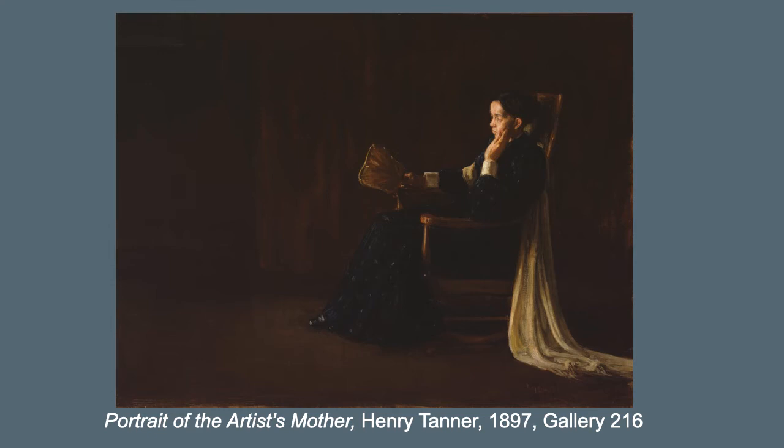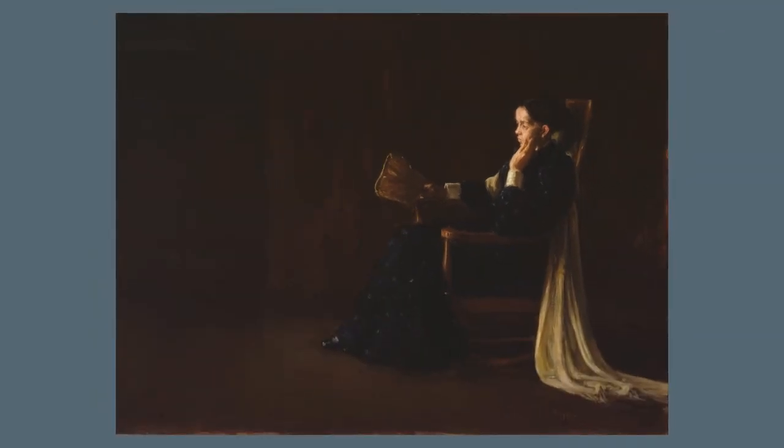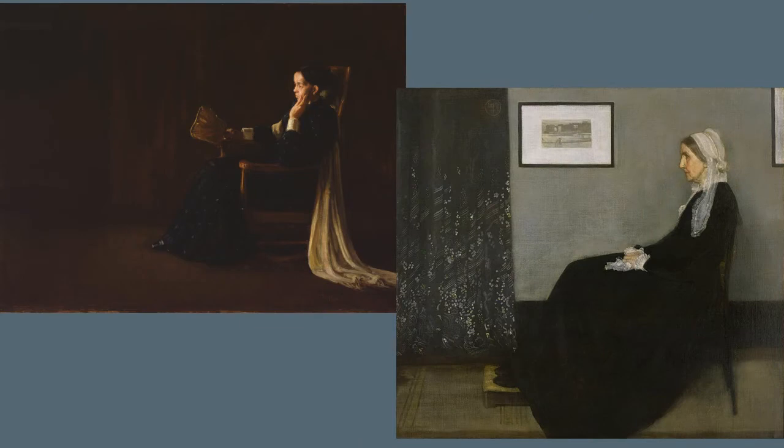Do you see a small square in the corner of the painting? Tanner is suggesting a relationship to another well-known painting, Whistler's Arrangement in Gray and Black, sometimes called Whistler's Mother. You can see the similarities in the pose, in the white bonnet on Mrs. Whistler and the white scarf on Mrs. Tanner. And each room has a picture on the wall.